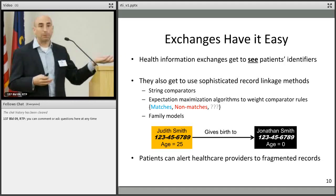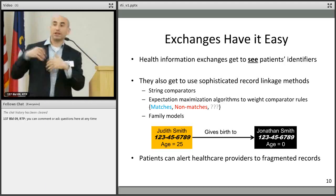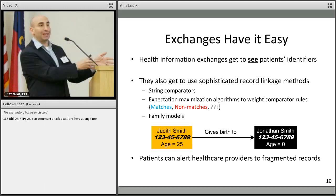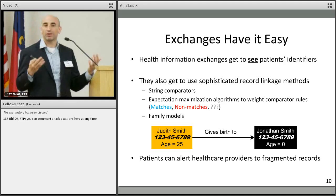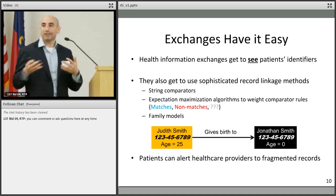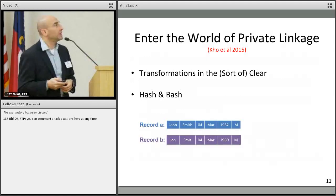What also tends to happen a lot at Vanderbilt is that patients will call in and tell us, I was seen at clinic A, and then I was seen at clinic B, and I gave them different information because I didn't have all of my insurance information on me at the time. Can you guys link up that information so I have a more complete record? And they go, yeah, we can do that.